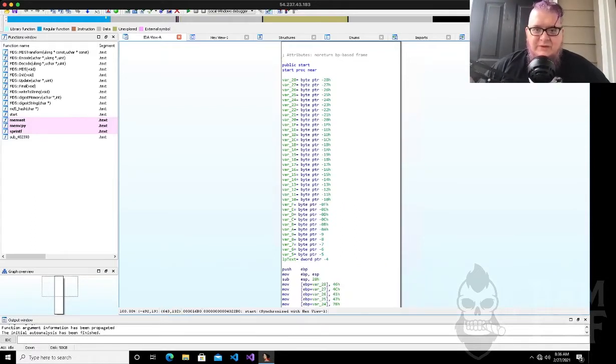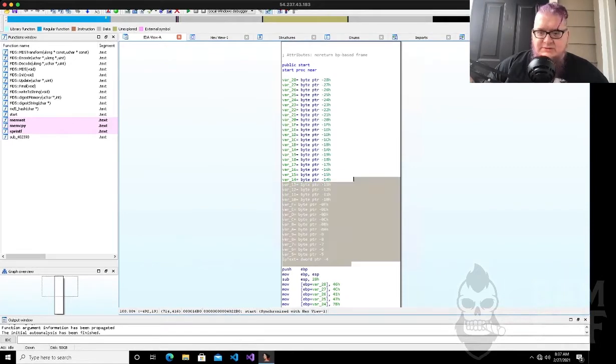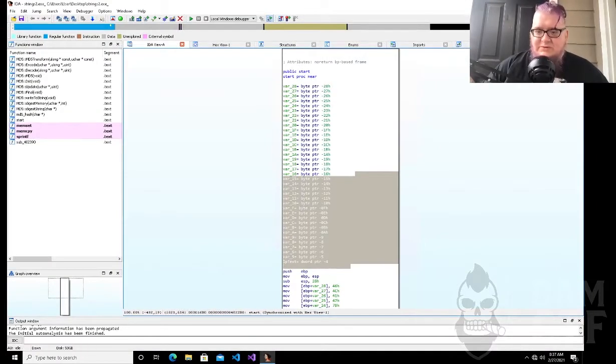Now what we're doing, okay, so all these are pointers. They're bytes, they're pointers. All right, so each of these are going to be 1 byte. And it looks like we're starting from the stack, and we're going down 1 byte at a time, essentially. Then let's keep going down. Okay, I need to full screen this. It's doing weird things with my scroll. Okay, that's better.